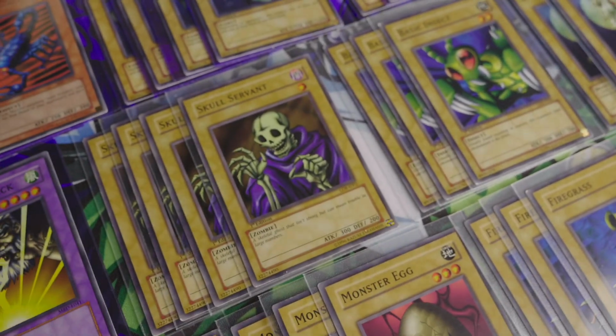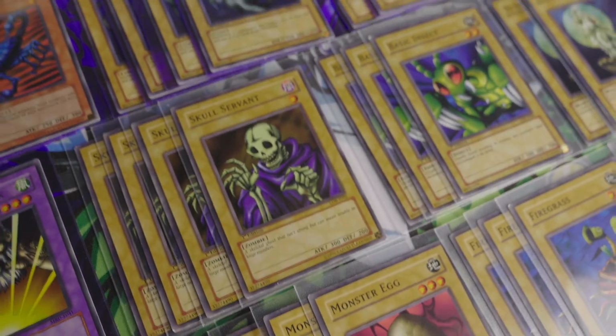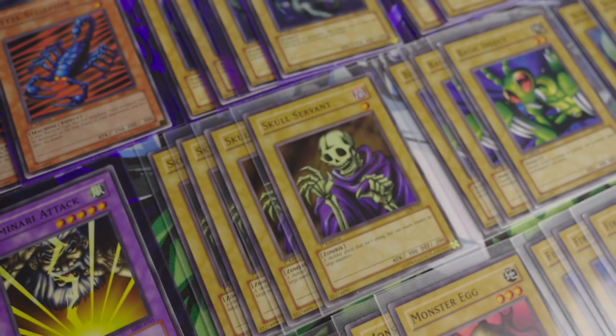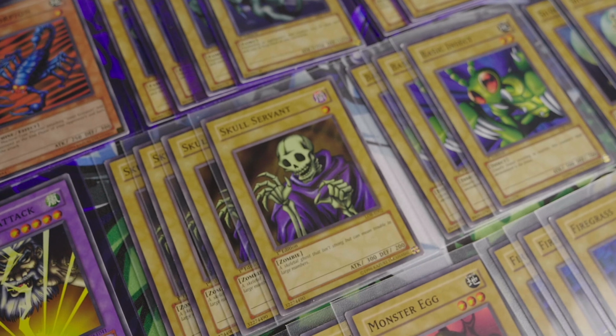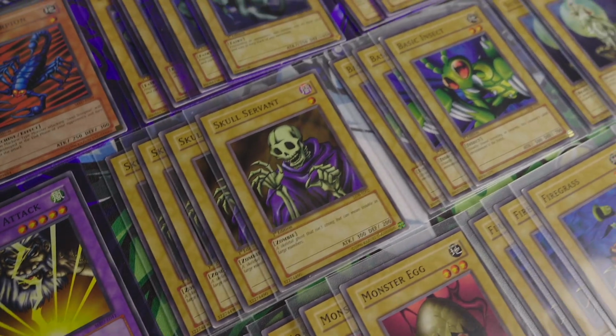Once again, I'm not trying to invest in a bunch of European LOB commons. I may send off a few of these for grading because I still have to go through conditions. They're mostly light play to near mint, but I think I saw a few that might be gradable. So we'll go through that. But the rest of these are binder collection.